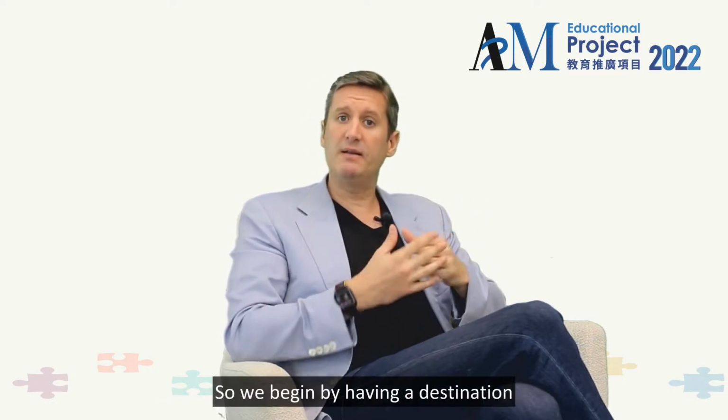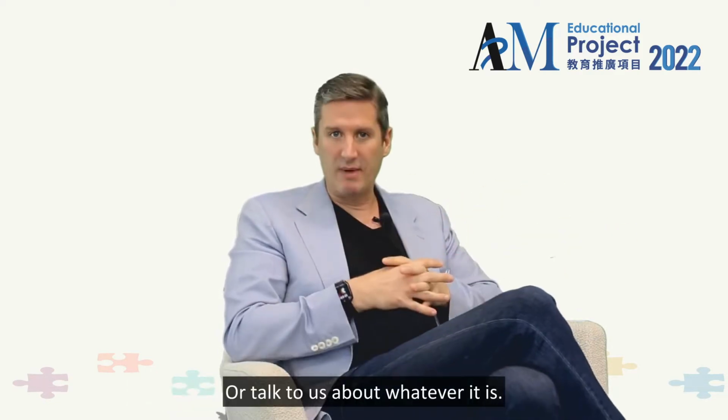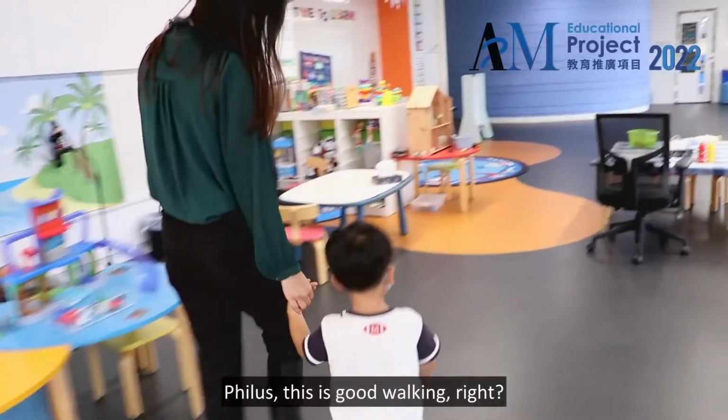So we begin by having a destination and walking to a specific place, again, without stopping, going somewhere else, going to grab a toy, or just stopping to watch something or talk to us about whatever it is. We need to get to our destination. So again, this is a much more extended version of the first phase.